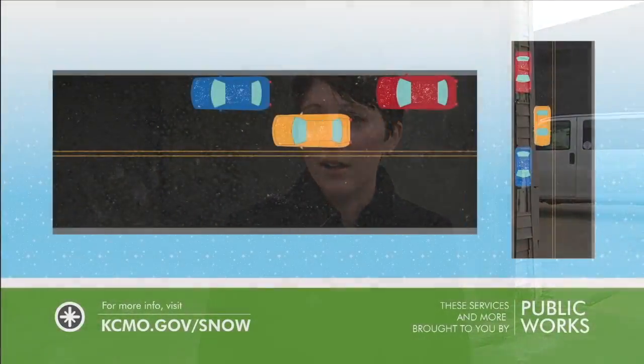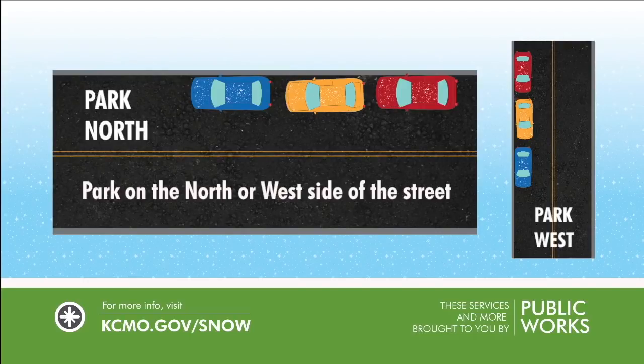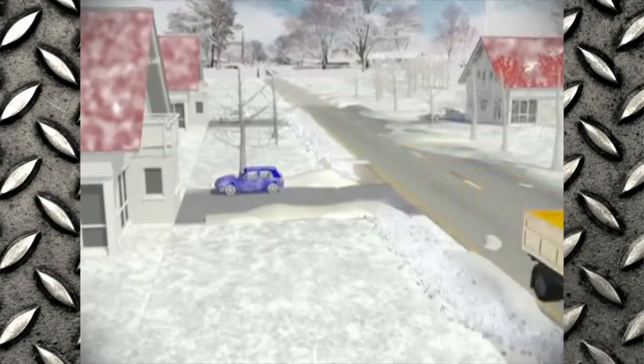There are lots of things you can do to prepare for the winter weather as well. On one-way streets, always park on the north and west sides. This allows room for our big plow trucks to come through and treat the roads. Also, when scraping your driveway, scrape 10 feet to the left. That will help keep the snow plows from throwing snow back onto your driveway.